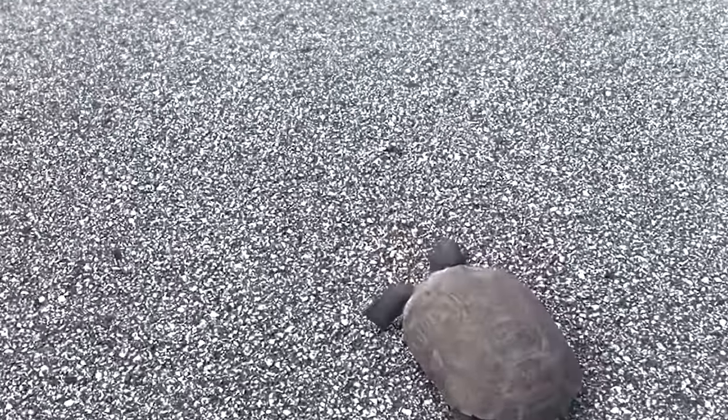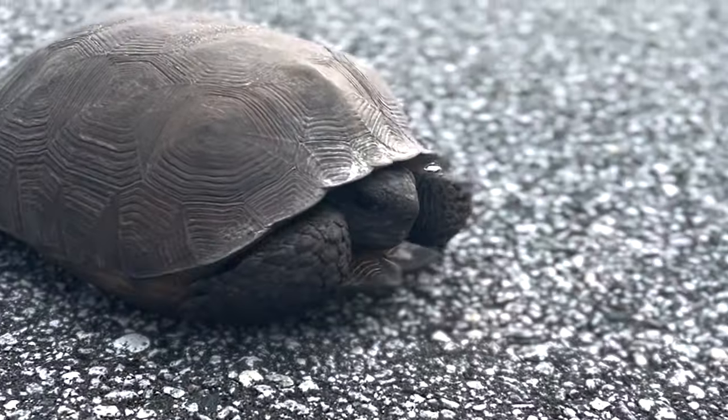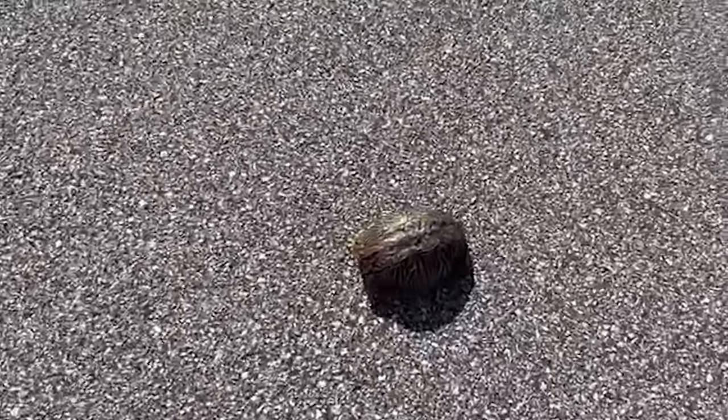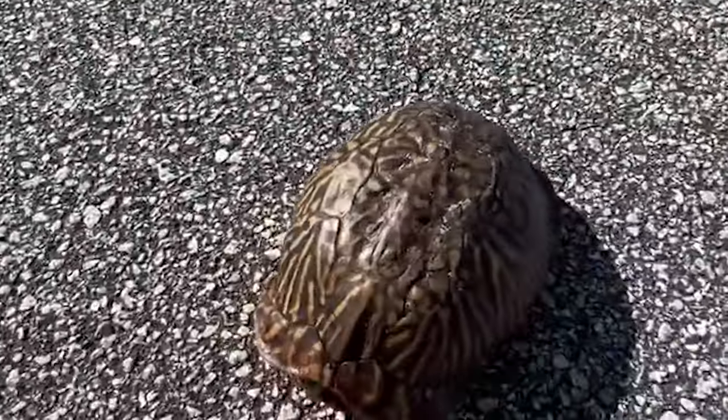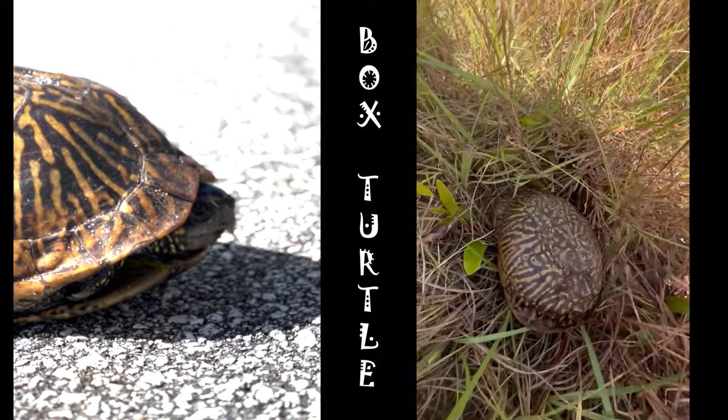This is where we pulled off to go hiking, and of course we saw a few tortoises, so I had to videotape them. After I videotaped this tortoise, I actually saw a really pretty box turtle, so I went over to him to say hello, and some cars came, so I actually ended up picking him up and moving him to the other side of the road to make sure that he was safe.